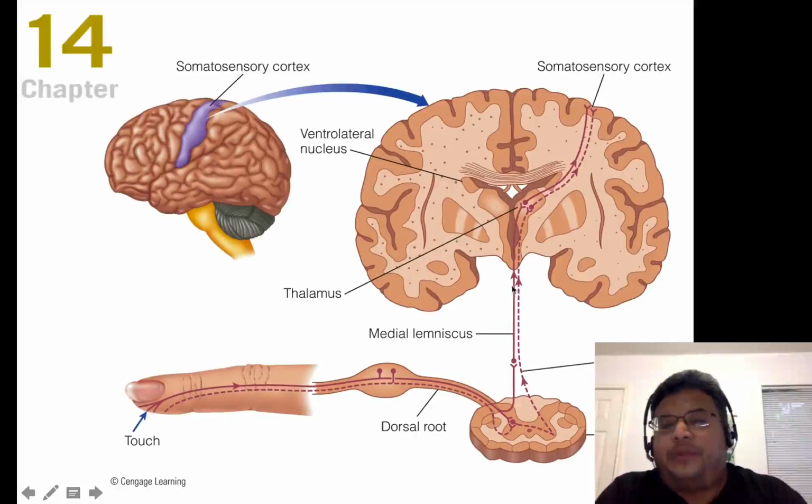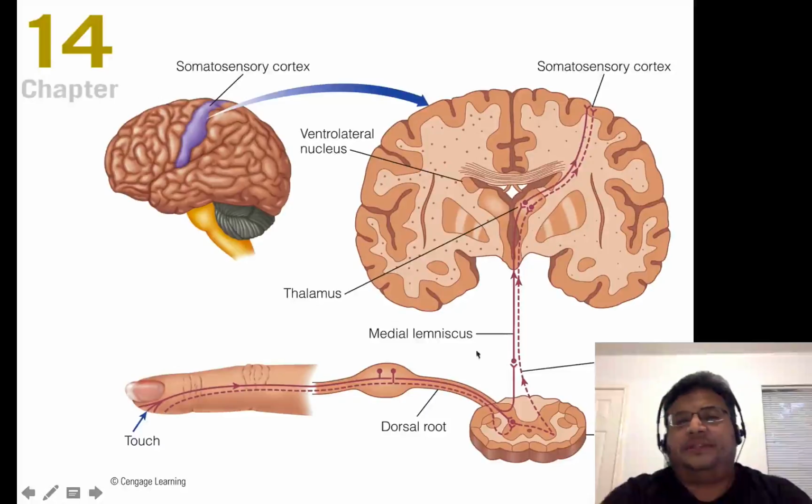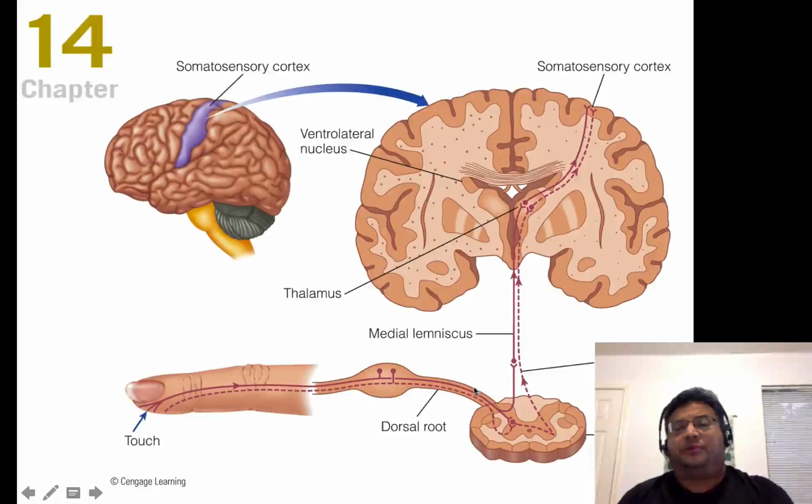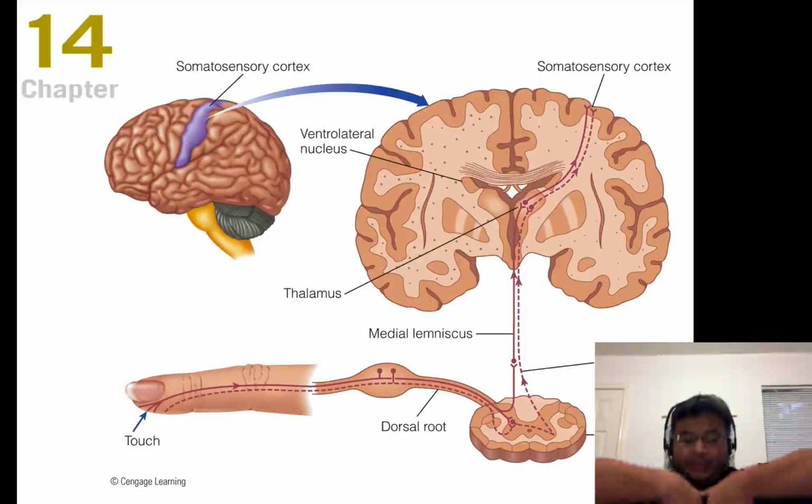So here's the spinothalamic tract, which carries the pain and temperature information, and the medial lemniscus, which carries the touch and body movement information. Now, we have several of these areas along our spinal column where dorsal roots go into our spine. It's not just one area. Our body's actually divided into segmented regions going from top to bottom. And each one of these segmented regions is handled by a specific dorsal root that corresponds to that segmented region of the body.